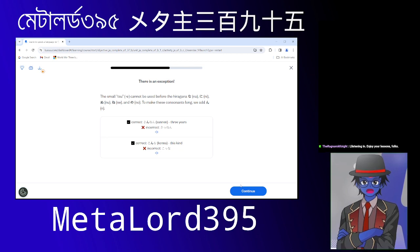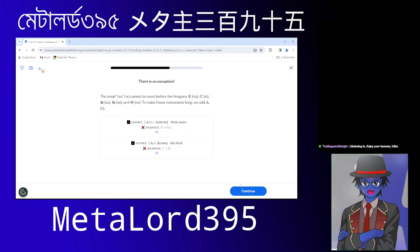The small tsu cannot be used before the hiragana na, ni, nu, ne, and no. To make these consonants long, we just add n.